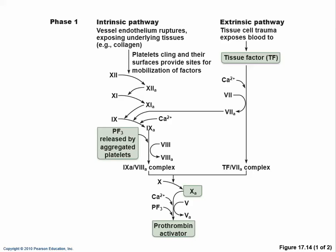What I need you to see here is that the intrinsic pathway is really intrinsic to the blood itself. The blood carries the ability to form blood clots intrinsically. Now, that means that blood will clot intrinsically in a test tube or on the floor or any place where the blood is spilt. It doesn't need to be in the body for the intrinsic pathway. But the intrinsic pathway, as you can see, has a whole bunch of steps, and those steps are really quite slow, because of all the factors that have to be involved.